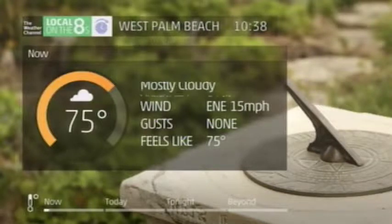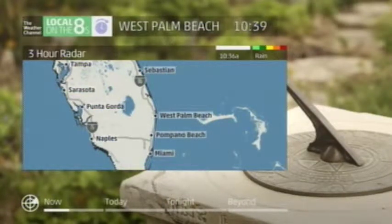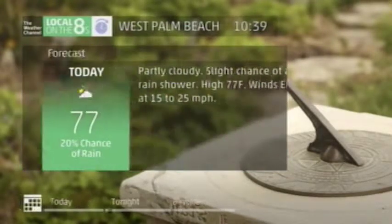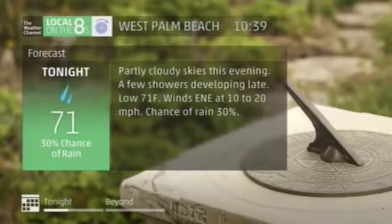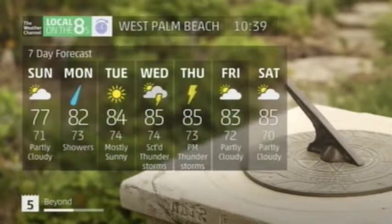Currently in our area, 75 degrees under mostly cloudy skies. Today, partly cloudy, slight chance of a rain shower. High 77. Winds east-northeast at 15 to 25 miles per hour. Tonight, showers later at night. Low 71. Chance of rain 30%. Monday, cloudy with occasional rain showers. High 82. Chance of rain 50%. Here's our 7-day outlook.